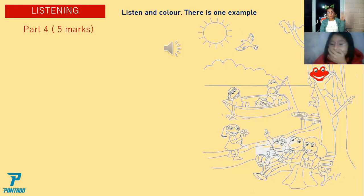Four. One frog is putting her hand in the water. Oh, yes. She's in the boat, too. She's very happy. Can I color her face pink? Yes. Pink is a good color for a face.